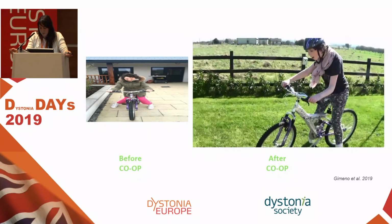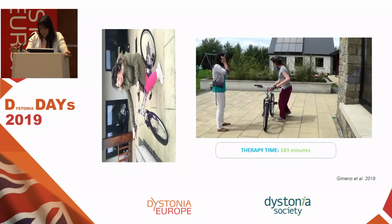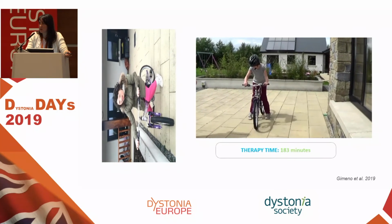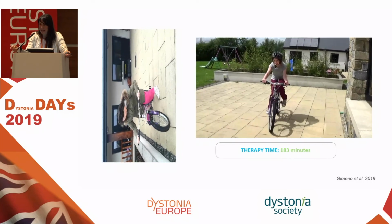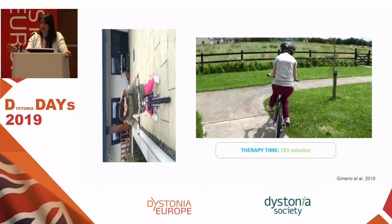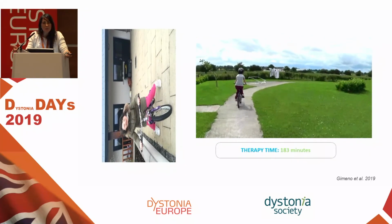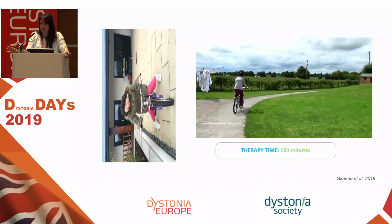So the important thing about this is that when we went back, ignore the one on the left, when we went back 3 months later, so this is doing no extra therapy, so it took us 183 minutes of therapy. So not 100 hours, 183 minutes of therapy. This is what she was able to do with the strategies by herself, with her brother.